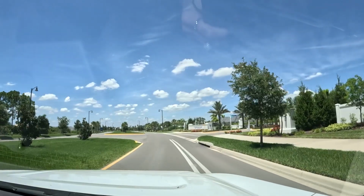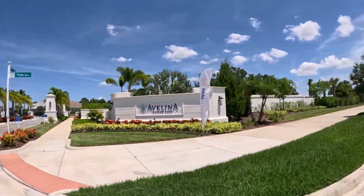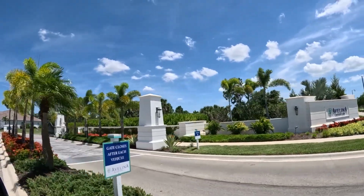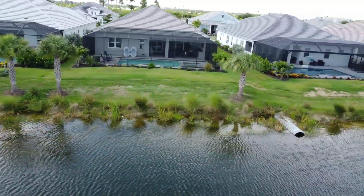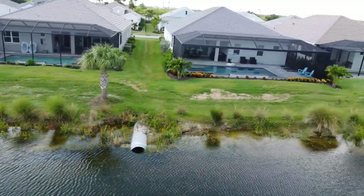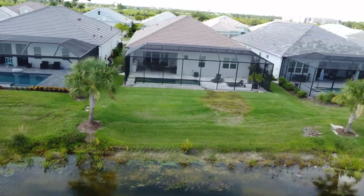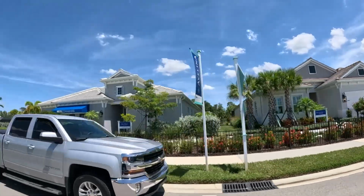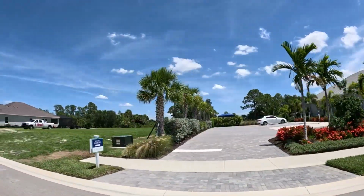So on our right here is Avalina. Remember Wisteria had the smaller homes. Avalina has larger homes. They do not have amenities here. This is a community where most everybody is going to have their own pool. It is gated, as you can see there. So everyone here is going to have their own amenities at their house, like their own pool and things of that nature. Right now Avalina is just building out the neighborhood. This neighborhood's almost complete as well.